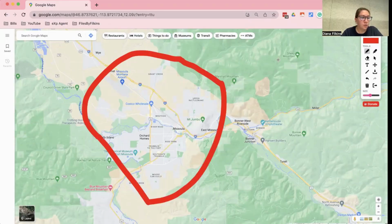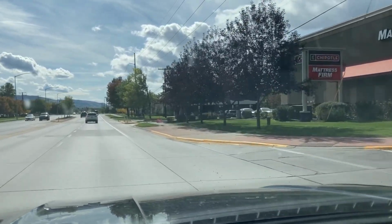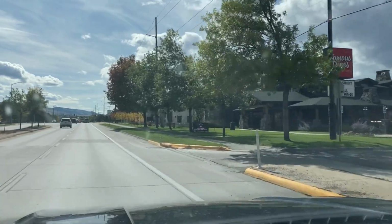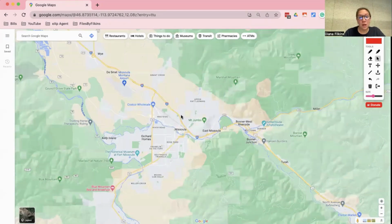Missoula is 34.9 miles, which is about 22,000 acres, which is pretty small. So anytime that you go out and do something, you'll always run into somebody that you know, which gives you that small town feel, but it has all of the accommodations of a big city.